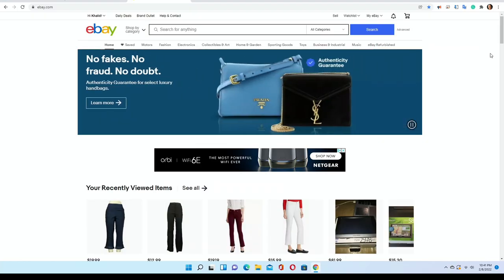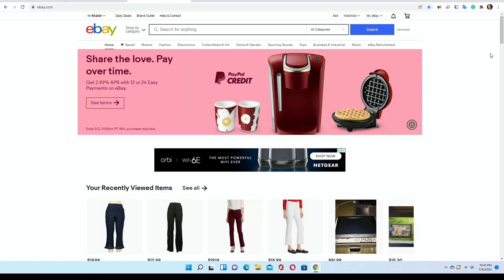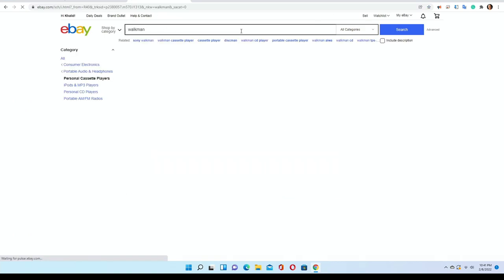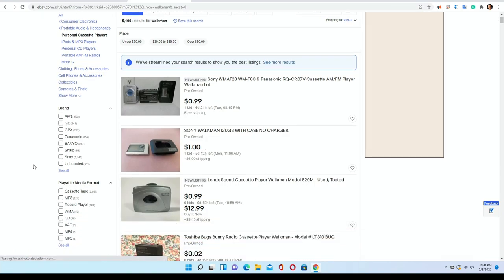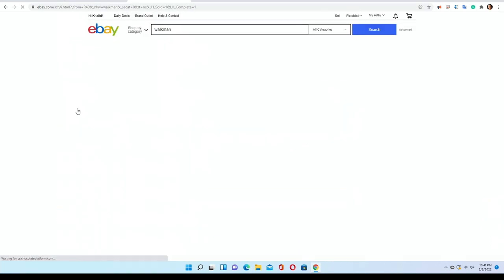on eBay. Check out what prices these old cassette players are selling for on eBay. Okay, so now you're not gonna laugh once I type Walkman in the search bar. Watch. Just gonna type Walkman. Okay, 99 cents, right? These are bids. People are bidding. Let's go to sold items. Where are sold items? Sold items.